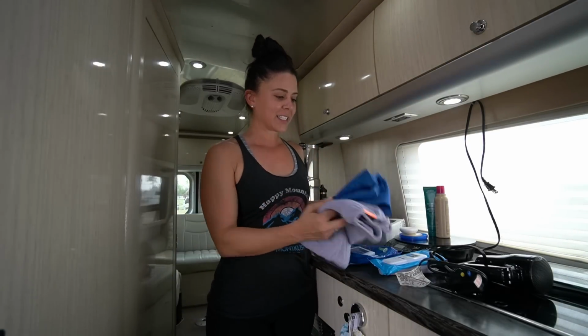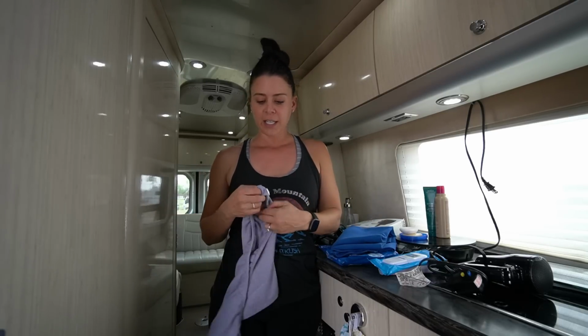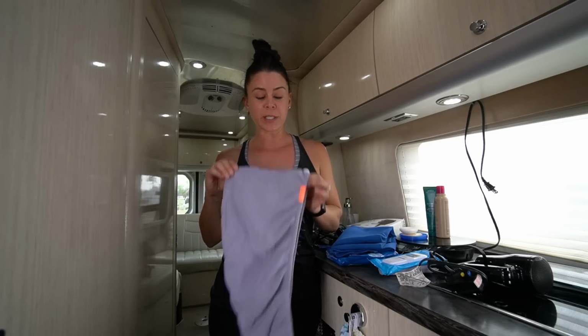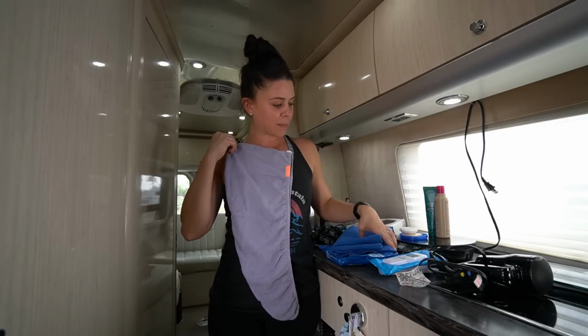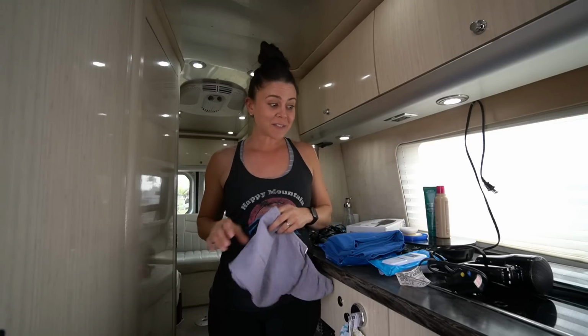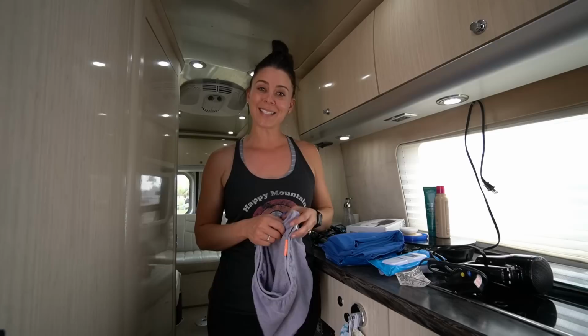And then these little hair turbies I love, especially if you have long hair. These newer ones are great because they do really reduce the time it takes to dry. And again, it saves from having a big full towel dedicated to your hair. So lots of tips in the shower and the health and beauty department. And if I missed anything that you have questions on, let me know.